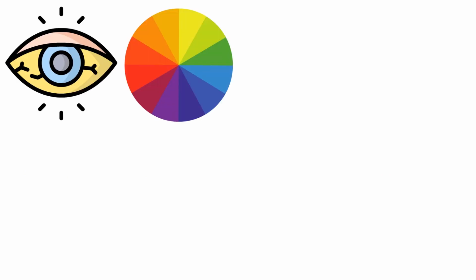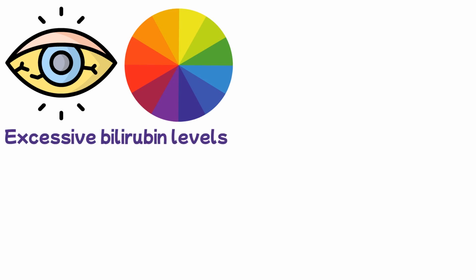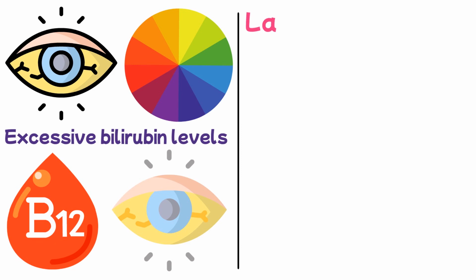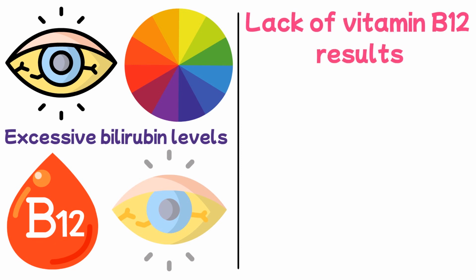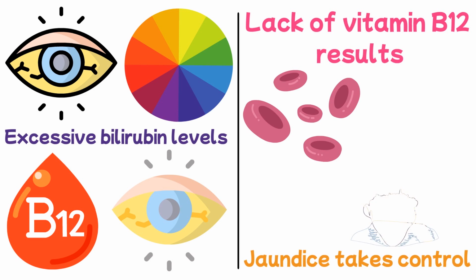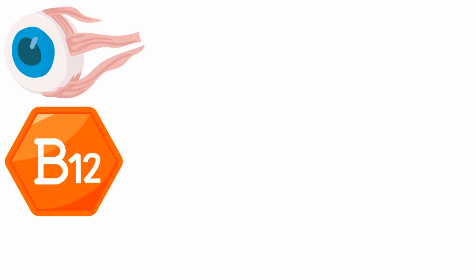4. Yellowish skin. Jaundice, also known as icter, is a yellow or green pigmentation of the skin and the whites of the eyes brought on by excessive bilirubin levels. It can be brought on by a vitamin B12 deficiency. The waste product known as bilirubin is produced when your body destroys red blood cells. A lack of vitamin B12 results in fewer completely developed, healthy red blood cells. At that point, jaundice takes control. Your skin will often have a pale, yellowish tone. 5. Blurred vision. Your optic nerves may be negatively impacted by severe B12 shortages, resulting in hazy vision.